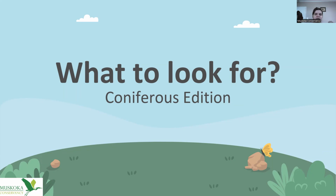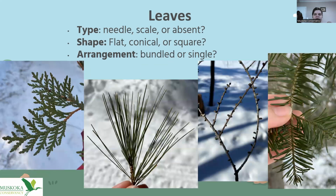So now diving right into it, what should you be looking for in coniferous trees? The main two things for coniferous trees is you'll want to look at the bark and you'll want to look at the leaves. So when looking at the leaves, you'll want to consider the type of leaf, the shape of the leaf, and the arrangement.